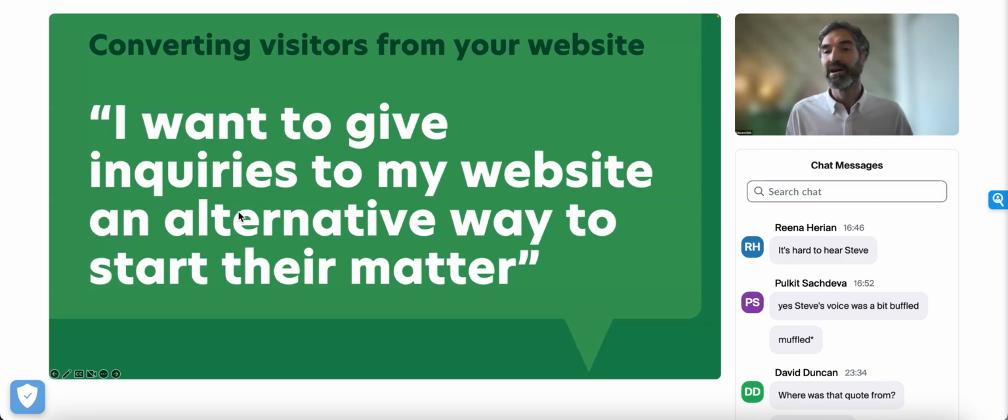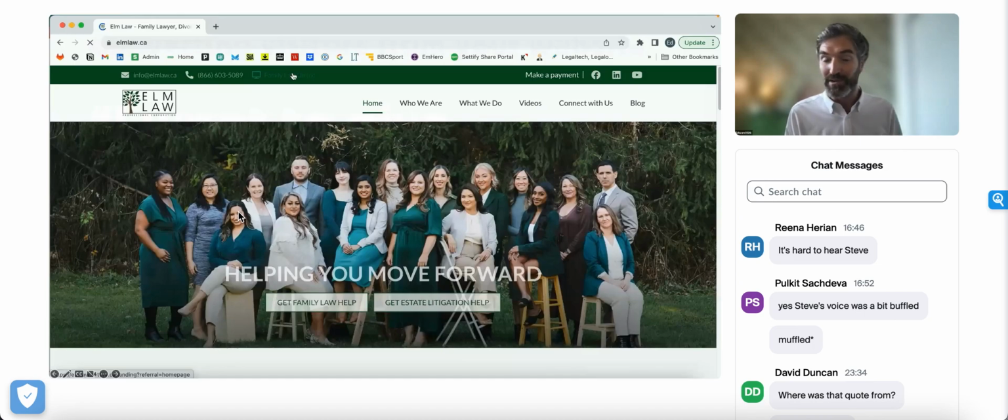Second pain point, helping to engage clients from a firm's website. In this example, the smart lawyers over at Elm Law crunched the data and analytics behind the scenes, and they learned that they had a particular peak of inquiries between 10 p.m. and 2 a.m. So how do we meet clients where they are?